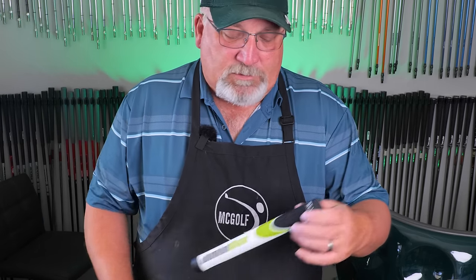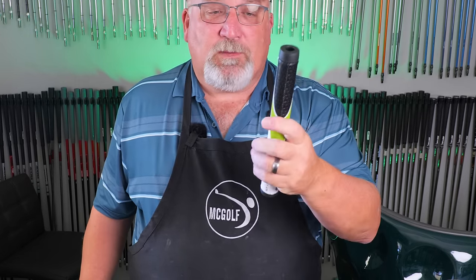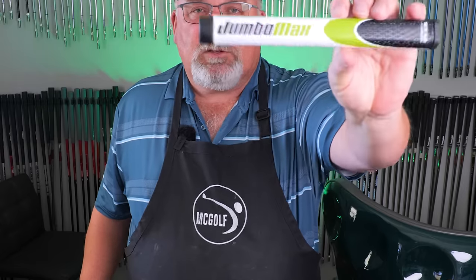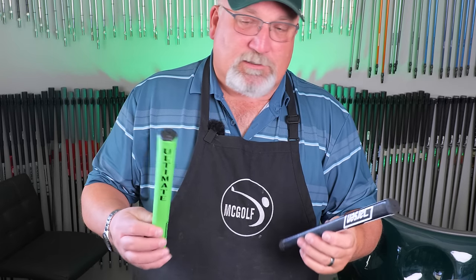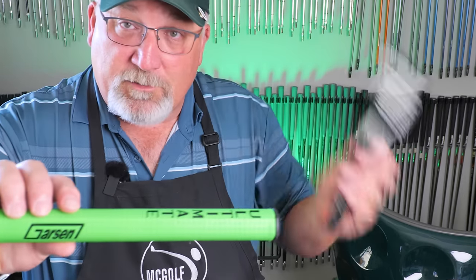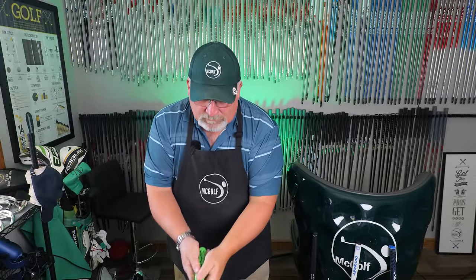Now, the next one you don't hear a lot about, but I do like them, is Jumbo Max. All right, Jumbo Max makes long putter grips, i.e. Bryson DeChambeau type stuff, but they also make one to compete with the Superstroke. It has a bit of a different tack in the way you go with that one. The next one, which I just think is the really coolest story, is the Garsen grip. Of course, green, St. Patrick's Day, green. And he has several different shapes with the idea that it brings your hands in or your elbows in so that you make a more aligned stroke.